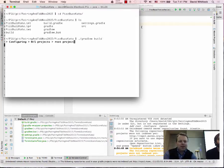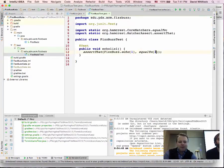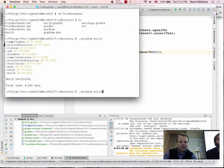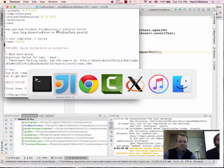The first time you run it, Gradle will download a whole bunch of stuff like third-party libraries and the whole Gradle system. Then it compiles your source code, and then it runs your tests. If things fail, so let's make it fail so we can see what it looks like, it tells you what failed and why.